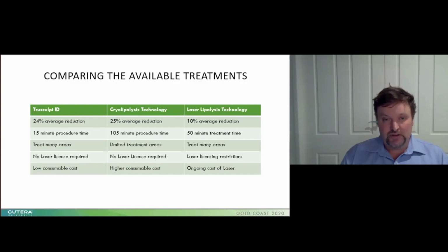But look at the difference in the treatment time. truSculpt ID really is a 15 minute treatment. The whole abdomen you can do in 15 minutes. To do that with cryolipolysis, you're looking at about 105 minutes to do exactly the same area. And because it's so short, you can do an abdomen, flanks, inner thighs and outer thighs all on the same day. It's absolutely impossible to do that with cryolipolysis without being there the whole day.